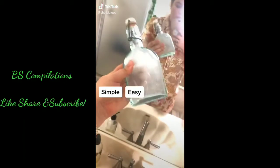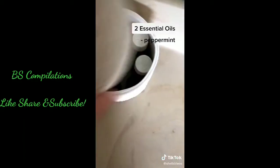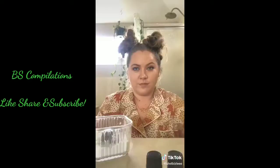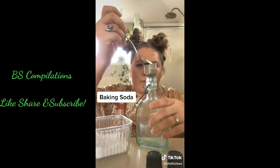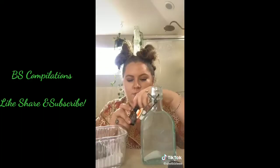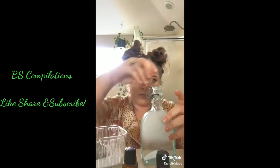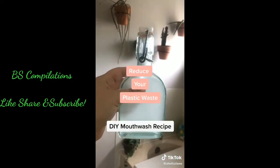Here's a really simple, easy, and cheap DIY mouthwash recipe. All you need is to upcycle a type of bottle. You're also going to need 2 essential oils, one for flavoring and one for antibacterial purposes. After that, you'll need some baking soda and put that into your bottle. I don't ever measure this, but I assume it's around 1 tablespoon. Then you want to fill your bottle almost all the way up to the top, leaving just enough room to put 2 drops of each of the essential oils you chose into your bottle. And bam, all you have to do now is shake it up and you're left with a perfect DIY, super cheap mouthwash bottle that's going to reduce your plastic waste by a ton.